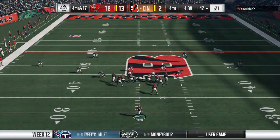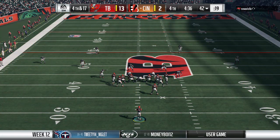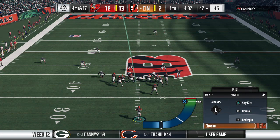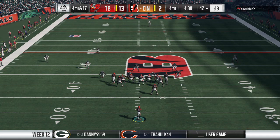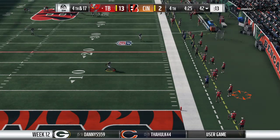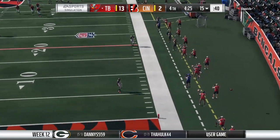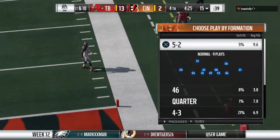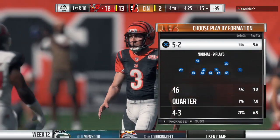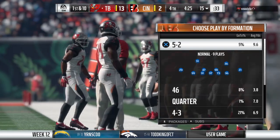The Bengals bring out their punter now, as he'll punt it away for the 4th time today. He gets this away. It's a good one, drawing toward the sidelines. And this will be out of bounds, and they spot it at the 15-yard line. Not too bad. Here comes the Tampa Bay offense now, heading back out onto the field.